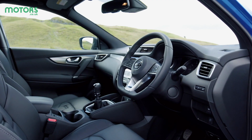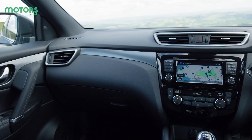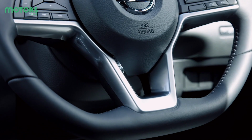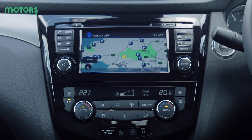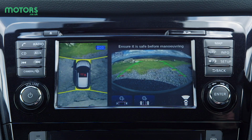The interior of the Qashqai has been designed with families in mind, which means that though it's functional, there are a lot of harder plastics dotted throughout the cabin. It's been brightened up with chrome plastics along the air vents and across the steering wheel though. This infotainment system, however, feels just a little outdated compared to rivals and doesn't offer the responsiveness nor the ease of use that you'd expect from a car on sale today.